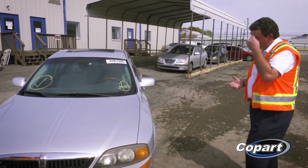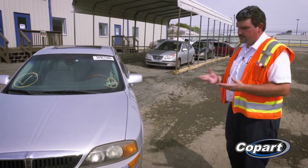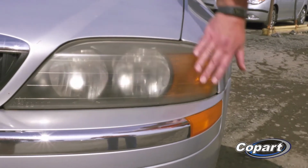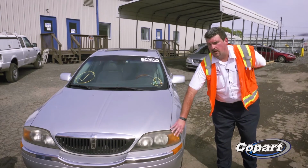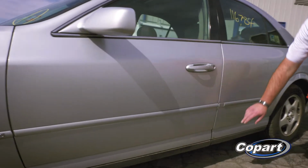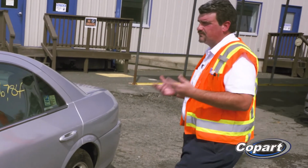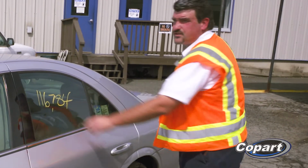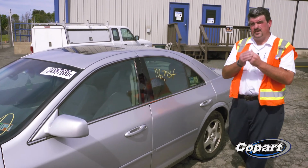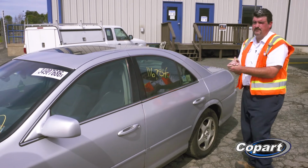In this particular case on this Lincoln LS, some of the things that I've noticed going around are typical, normal things on cars. For instance, the clouded headlights that can be rectified with a polishing compound. If you come around the side of the vehicle, there are some nicks and dents and scratches that are just normal wear and tear. We also put the mileage on the side of the vehicle, so if it does have a digital odometer, even if the vehicle does not get power from the battery, you can see what mileage is on that vehicle.